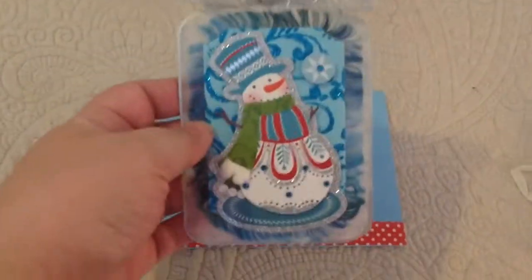Oh, my dog's here. Little Allie. She's right here, Allie. Yeah, she's being so cute. But you might hear her sigh because I'm not paying attention to her.